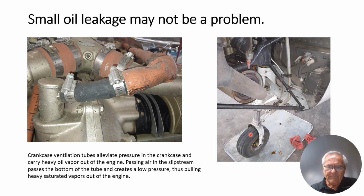Draft tube and small oil leak. Here's a small oil leak down here. On a new car, you don't want to see any leaks. On old planes or old cars, they tend to leak.